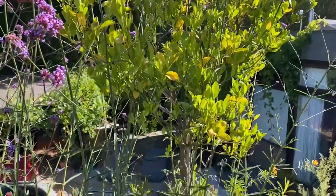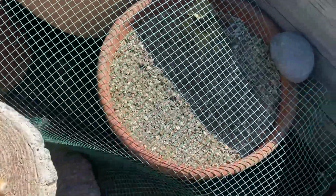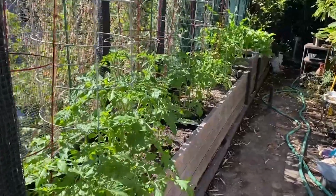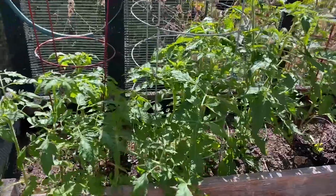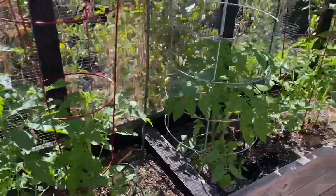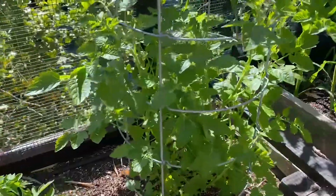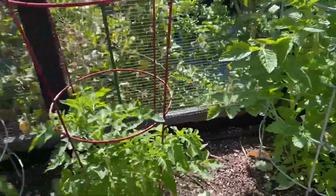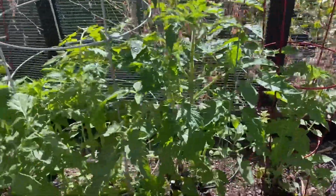Let's see. Oh, I have my sweet potatoes I planted in here. Nothing too exciting, but they're growing. Okay, the most exciting thing here is this. Tomato City, hello, hello, hello. Oh my goodness, aren't they glorious? They're glorious. Just tell me they're glorious. I swear they've grown a foot in a week. It's insane. That's what happens when they take off, they take off.